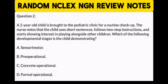Question 2. A 2-year-old child is brought to the pediatric clinic for a routine checkup. The nurse notes that the child uses short sentences, follows 2-step instructions, and starts showing interest in playing alongside other children. Which of the following developmental stages is the child demonstrating? A. Sensorimotor. B. Preoperational. C. Concrete operational. D. Formal operational.